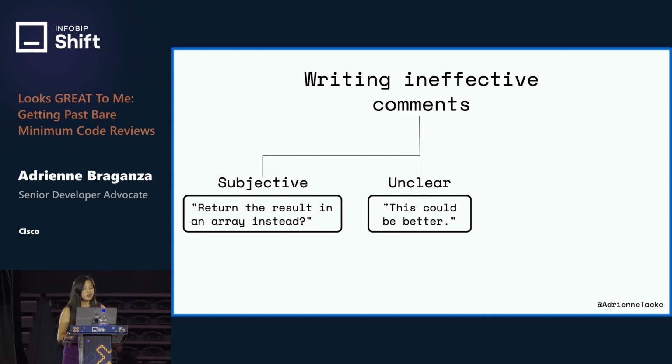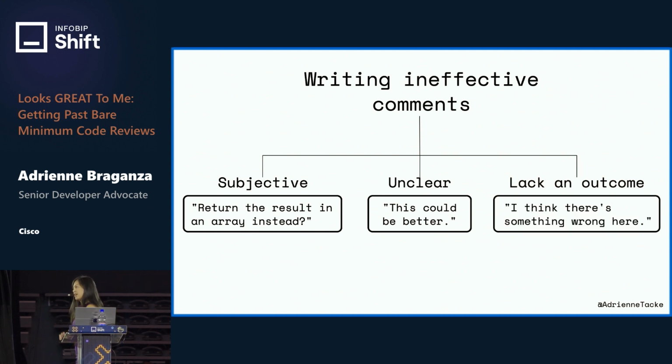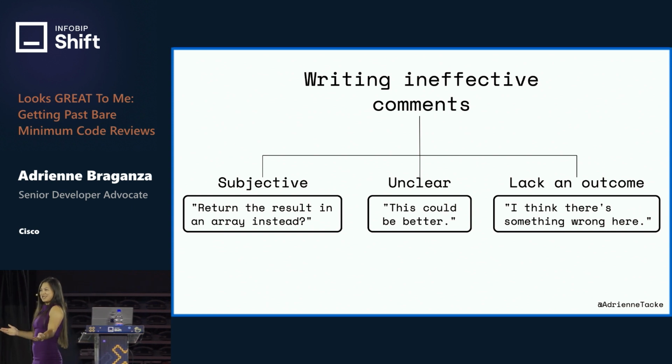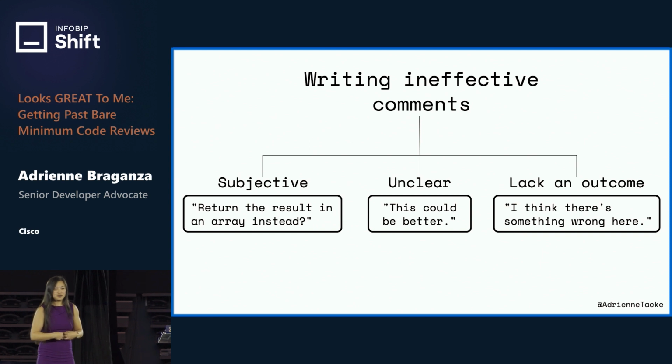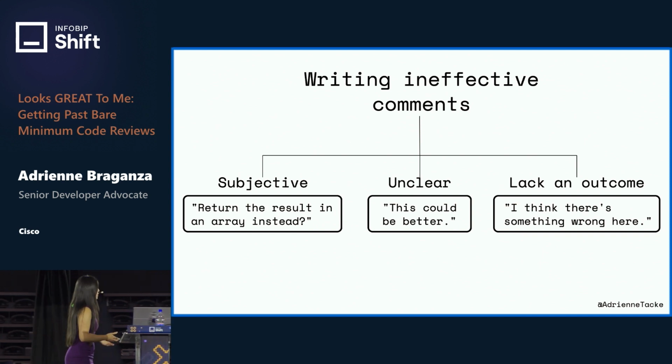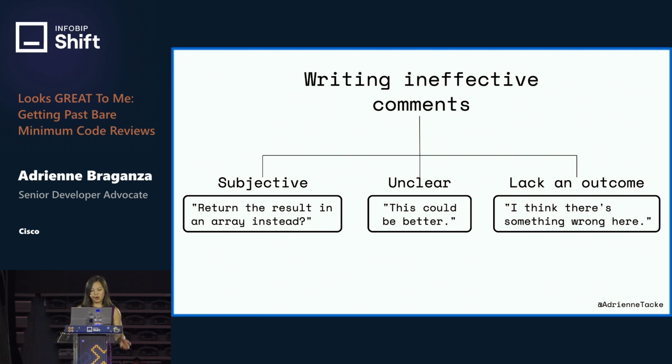And finally, they lack an outcome. So you see comments like, "I think there's something wrong here." Okay, what am I supposed to do with that comment? Do I need to rework it? Do I need to refactor it? Do I need to rename something? Do I need to consolidate some things? What is the problem? Let me know. And so subjective, unclear, and outcome-less comments are ineffective comments that the author can do nothing with.